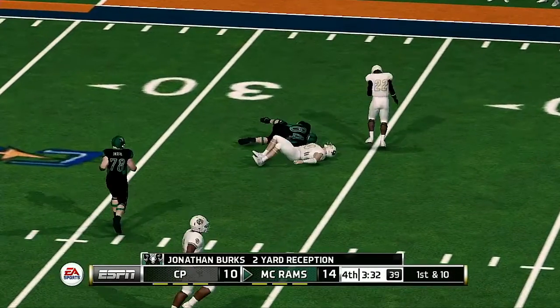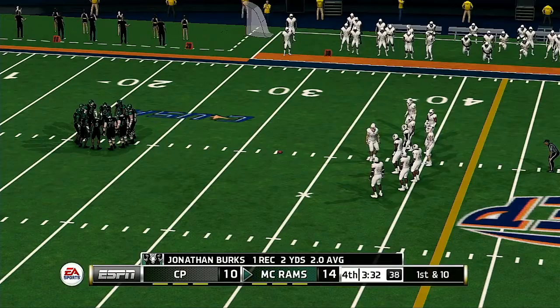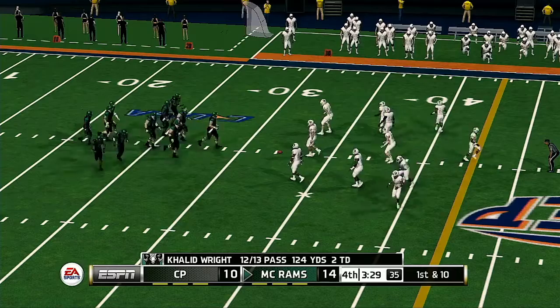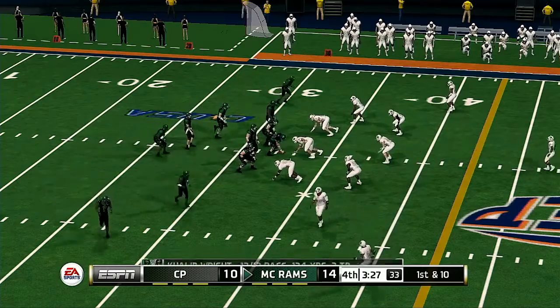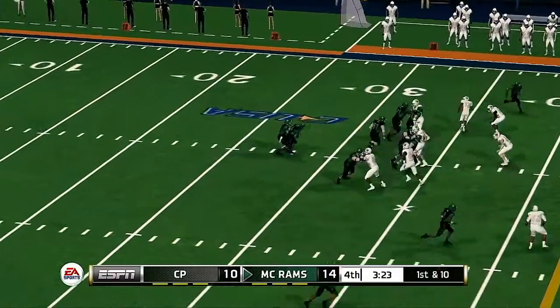Zips it to the tight end. He's taken down right around the 32-yard line. They chose to throw the ball here on third and short, and it proved effective as the little dump pass got them a new set of downs. First down, 10 yards to go. Ball on the 32.